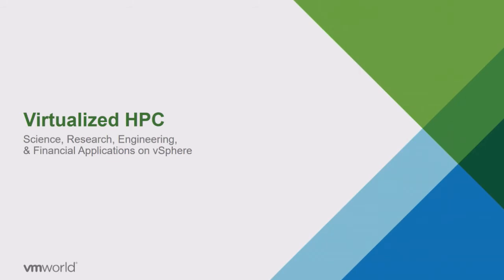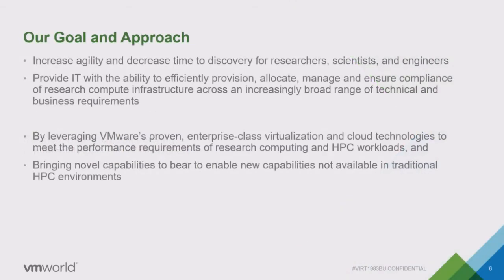Okay, so let's talk briefly about virtualizing high-performance computing. By this we mean science, research, engineering, financial services, very, very compute-intensive applications. Our goal in this area is to take the capabilities that we have in the enterprise-class VMware platform and bring those to bear and offer benefits to HPC environments, which are, for the most part, bare metal at this point. There are very few virtualized instances of HPC. By bringing our capabilities together with those workloads and environments, we've done this with other customers, we've actually shown significant value bringing those two different worlds together.